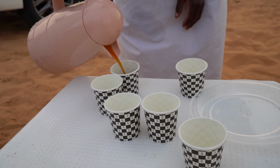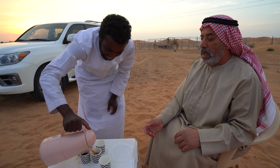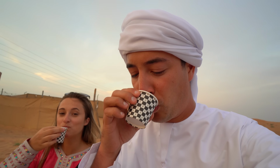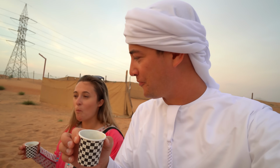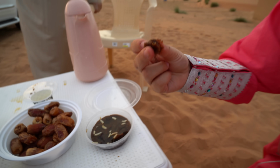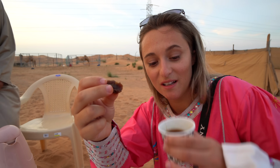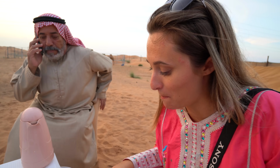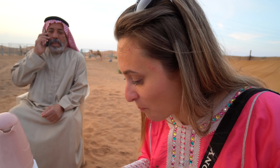I don't know how many cups of coffee this is today, but no complaints. I'm loving the Arabic coffee here. Oh yeah, this one's even stronger with cardamom. Very hot. And a piece of halwa, a little sweet, with my Arabic coffee. I don't know what that is inside. That's totally different than anything I've ever tried.